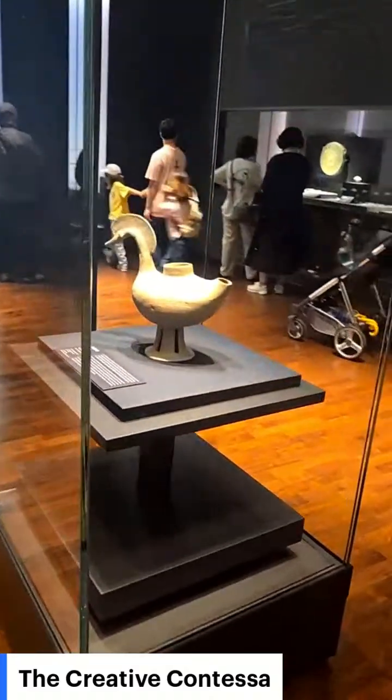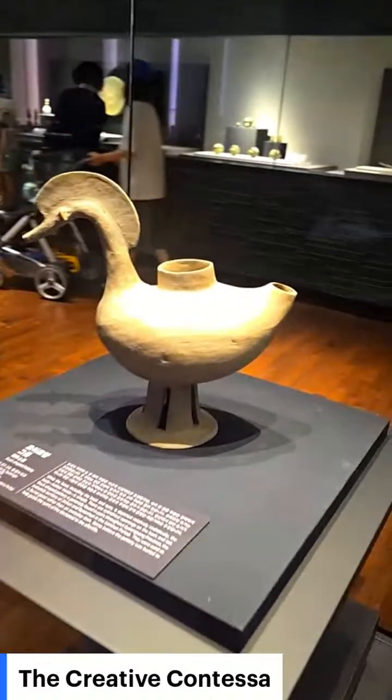Here's the better duck. Here is the superior duck. #ratemyduck.com.